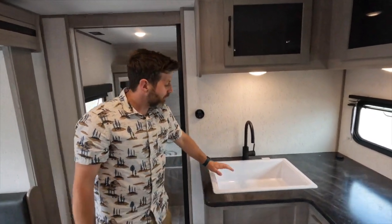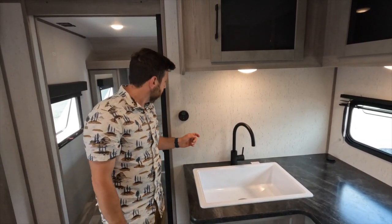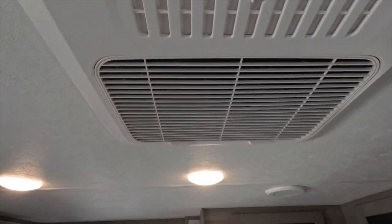Moving on, you got a nice farm style sink, which is great. Plenty of space to be able to wash your dishes and things like that. Right here you got also more Furrion stuff. Right above your head is a nice little Furrion AC unit.